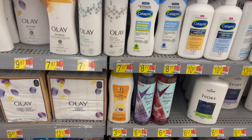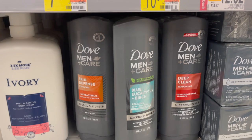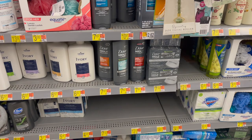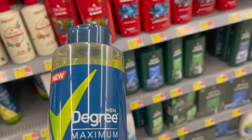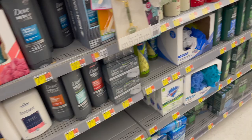And then, of course, they have the Dove Men Plus Care. And they don't have the scent that he likes, which I think is lime plus cedarwood. But of course, when you go in, you may prefer another scent. And then also, he likes the Degree Men. This is Extreme Blast, and he loves the Extreme Blast scent. So I'm going to get that.